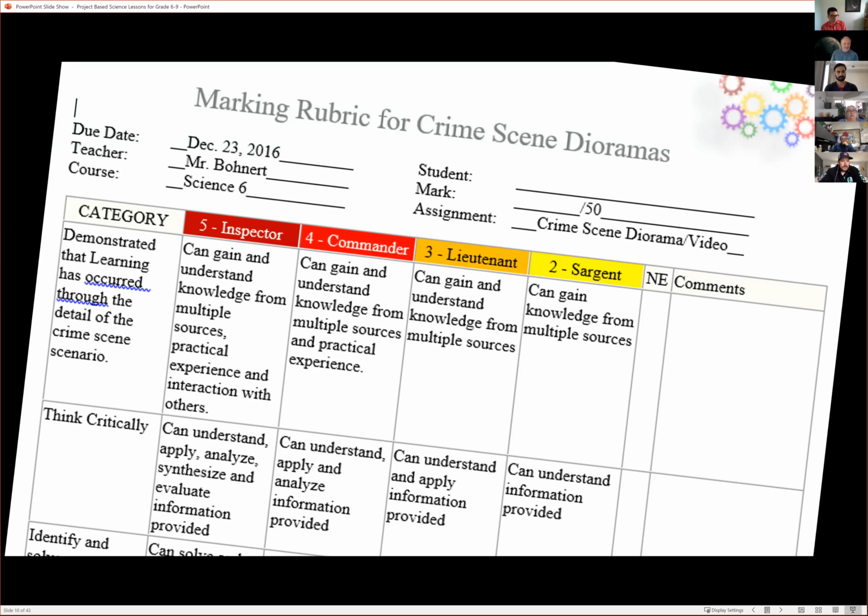So you can see across the top there, number 5 would be the inspector all the way down to the sergeant. And the students don't feel there's a failure here. We've communicated with parents and students to explain our rubrics to them. Just because you're a sergeant doesn't necessarily mean that you didn't do a good job. It's just your background and your ability to communicate or share your information is still at a beginner level. And the hope is that by the end of the unit, you're up around commander or even hitting the inspector piece. So that rubric is shared at the start of the unit.